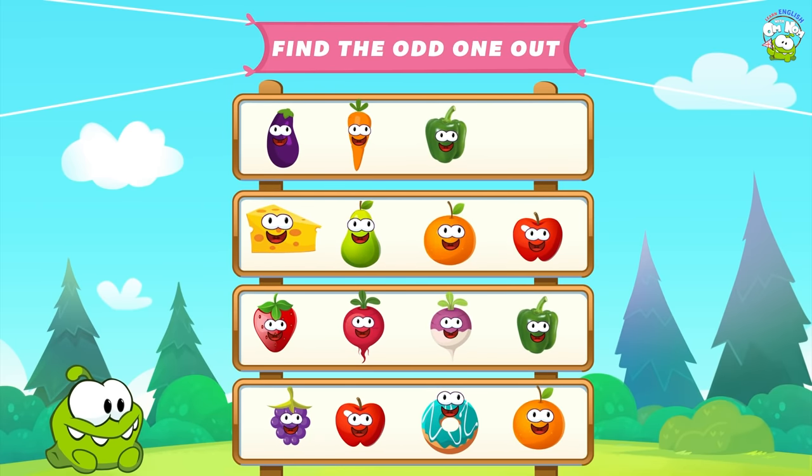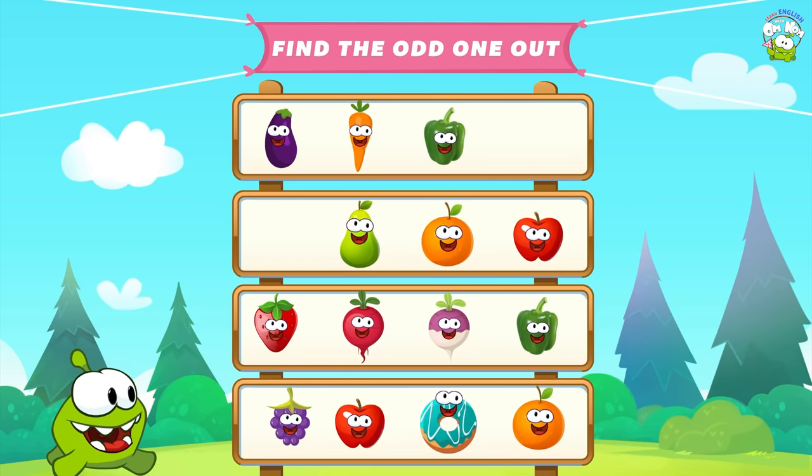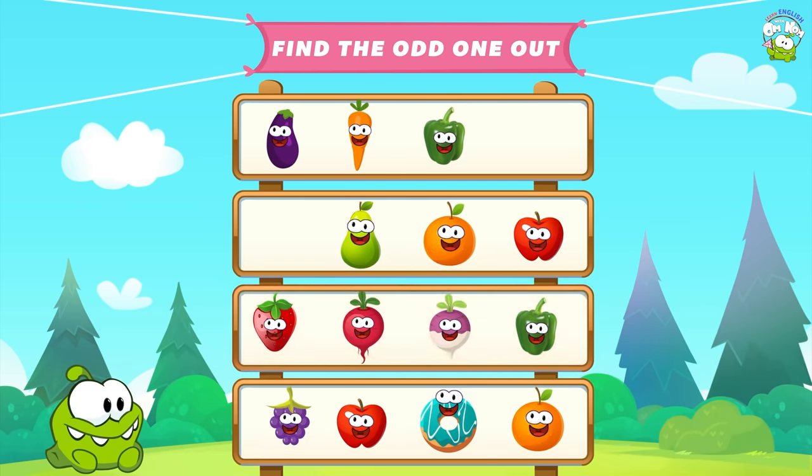Time for the second row. What do we have here then? We have cheese, a pear, an orange and an apple. Yes, the cheese is the odd one out because it's not a fruit. Well done, Om Nom. Let's go again.